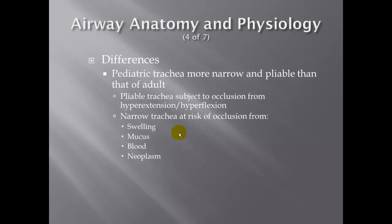The pediatric trachea is narrower and more pliable than that of an adult. A pliable trachea is subject to occlusion from hyperextension or hyperflexion. There's a sweet spot for opening the airway on a child or an infant. Since it is more pliable, if their head is hyperextended, it will occlude their airway. If it is flexed, it will occlude their airway as well. So please place them into a sniffing position.